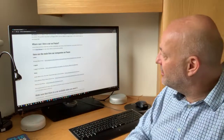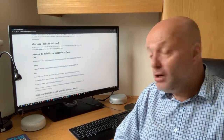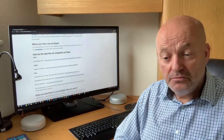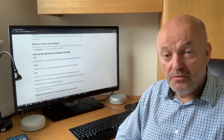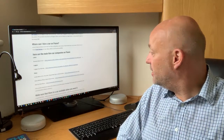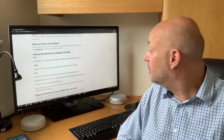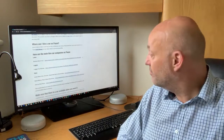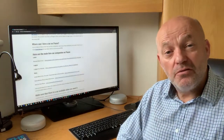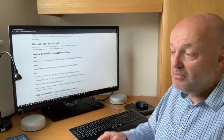Where can I hire a car on Paxos? We stayed at Hotel Bastas in Lakka. Bab is there, sorted us out with the car, not a problem. The main hire car companies, there's one in Lakka, one in Loggos, three in Gaios. There are others around, smaller ones, and most hotels and tour operators will be able to help you, but they're the main ones.